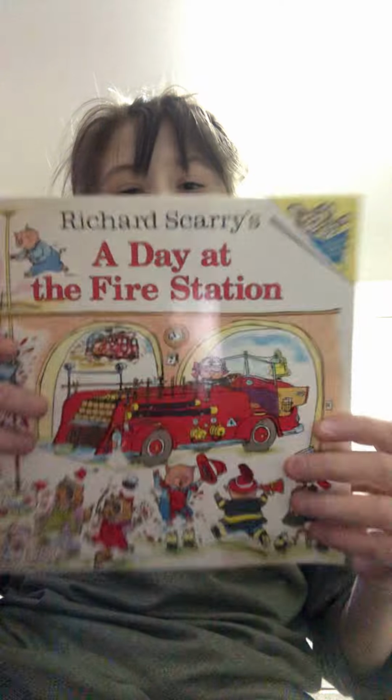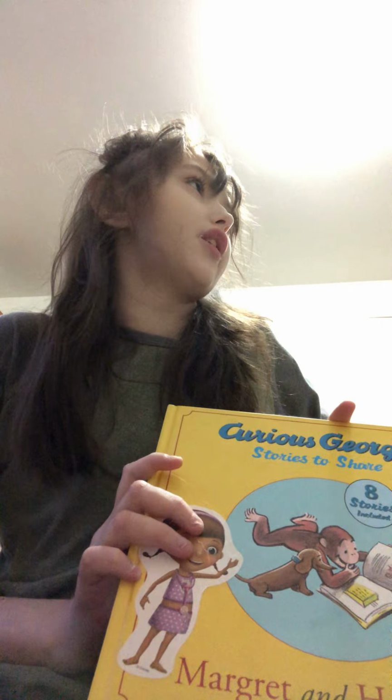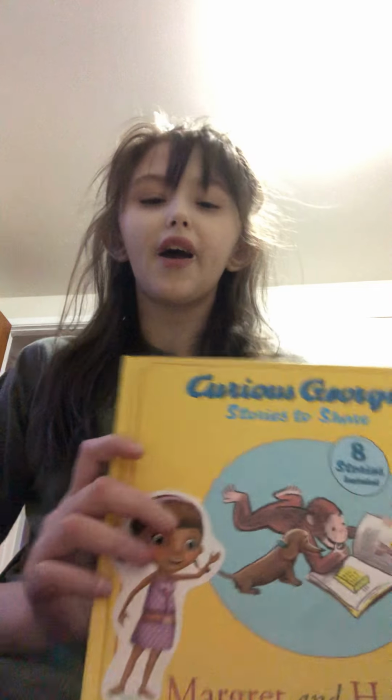And then Richard Scarry's Day at the Fire Station. This one is going to be for the 4-year-old. And then they love these wild animal books, so I picked my 4-year-old up this wild animal book. And then for the 5, almost 6-year-old, I picked him up this Curious George 8 Stories Included book. Just like the 4-year-old got the other one, this one is for the 5, almost 6-year-old, because I thought they would really enjoy that.